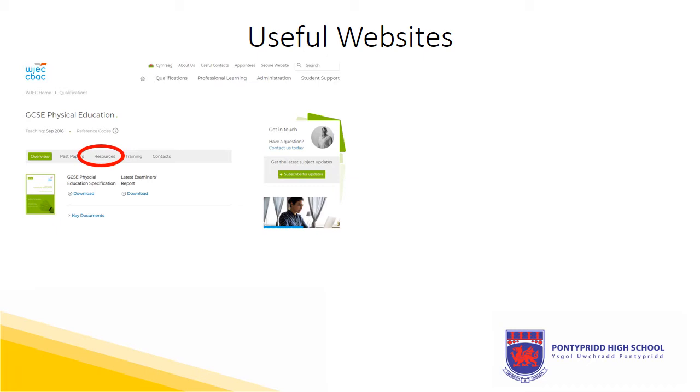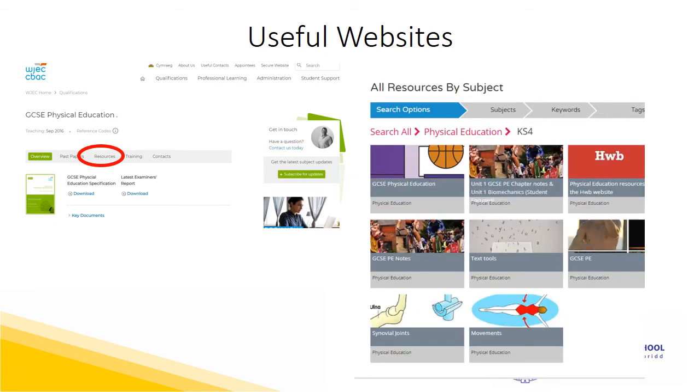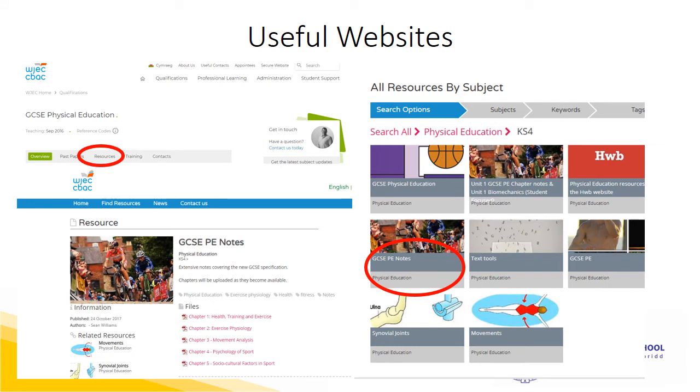Along the tab, there's a resource area which will take you to something that looks similar to this. Now, there's lots of resources available which are all accessible free of charge. However, there is one particular area that I would specifically like to recommend, which is the GCSE PE notes. Now, if you were to click this button, it will lead you on to a page that looks like this. And as you can see at the bottom, you have access to 5 files. Now, they're PDF documents that you can download and save. They will include all the information that you need to know, as well as some questions for you to practice. As a department, we have downloaded these documents, so if you don't want to access the documents via the WJEC website, you can access these on the GCSE Teams folder.